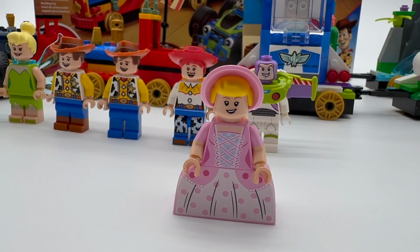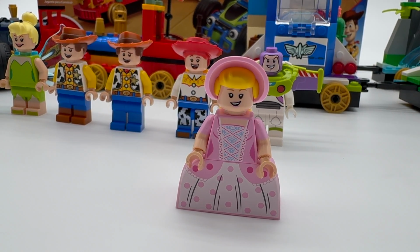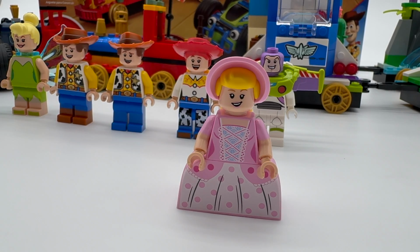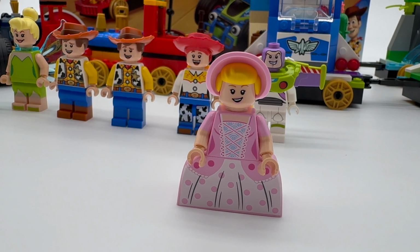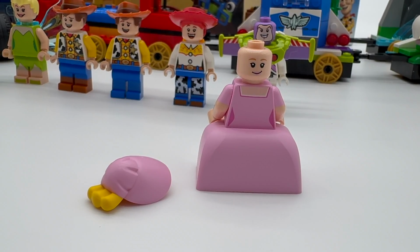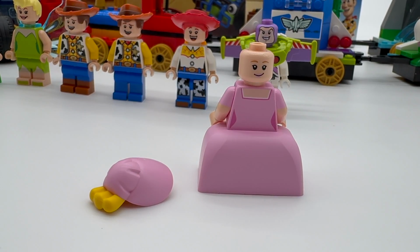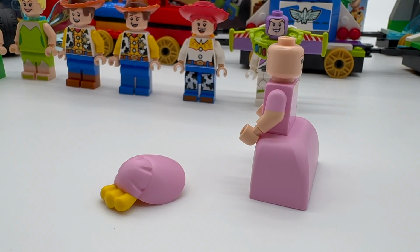Last up is Bo Peep, obviously wearing the traditional skirt. I really like that they used this kind of larger skirt piece from the Queen and later the Queen of England from the CMF series. And so I think she looks really good, and I think the printing is great there on the torso and the legs. She also has a great alternate face print, and of course there we can see the hairpiece with the hair coming out. And I really like the arm printing as well that we see there.